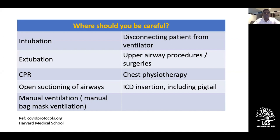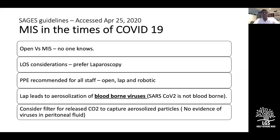ICD insertion, including pigtails, are also considered possible aerosol generating or droplet generating procedures because they can be associated with cough. And for the references, there's a very beautiful reference from Harvard Medical School, the Brigham Hospital, under covidprotocols.org. It's very interesting. It's very good data. The protocols are actually shared so that you can directly take them and use them in your practice. I also looked at SAGES guidelines for minimally invasive surgeries in the time of COVID-19.